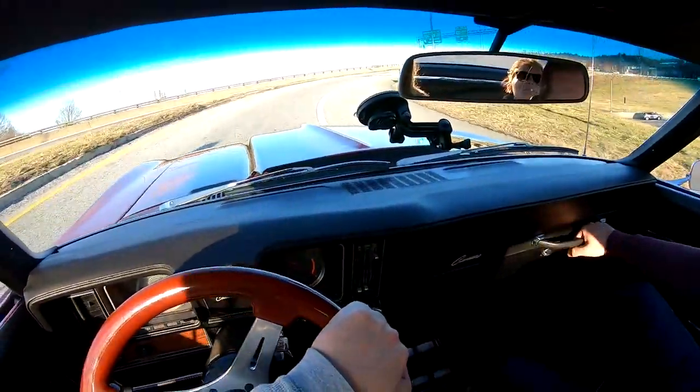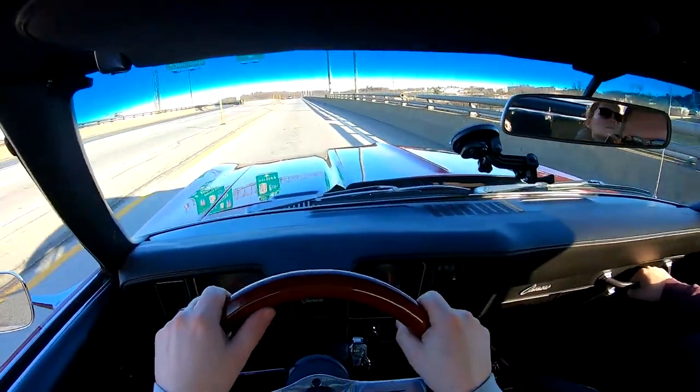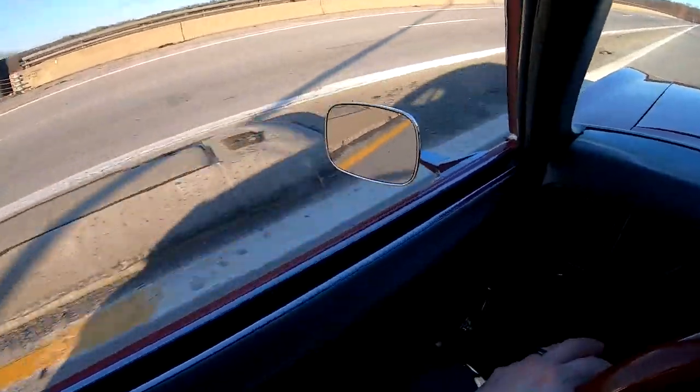It's like the leather. You got this little holder here. Oh, is that the oh shit bar? Yeah, that's the oh shit handle back in the day right here. So there's nothing up here, huh? No. So, driver's oh shit handle is the steering wheel.